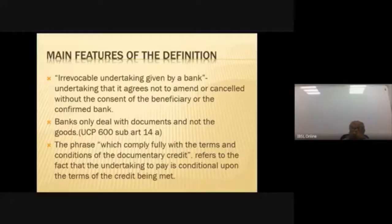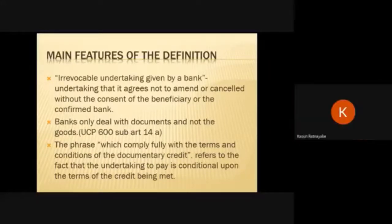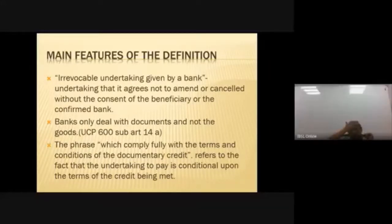What is the opposite of irrevocable? Revocable. Revocable is the opposite of irrevocable, and that means the opener, importer, exporter, or the confirming bank can change the LC as they wish. Right?